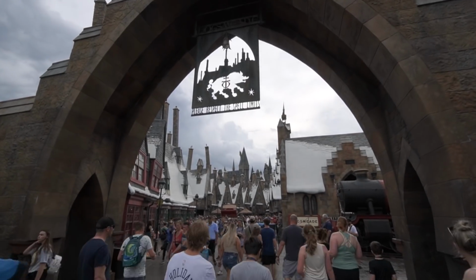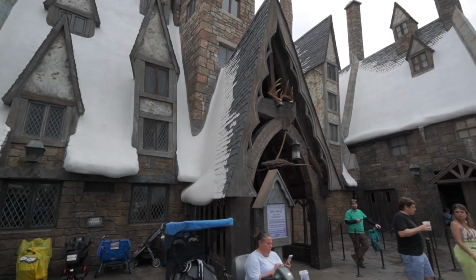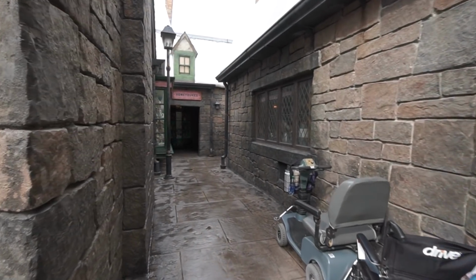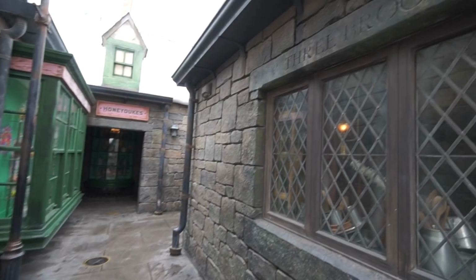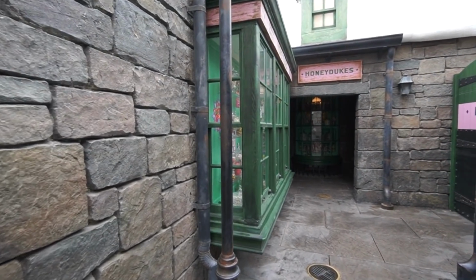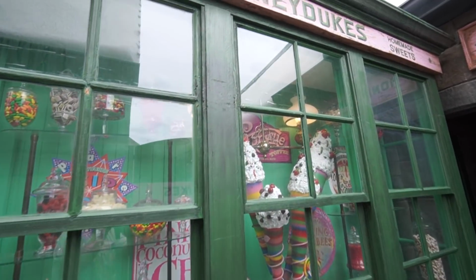This next hidden location is in Hogsmeade over at Islands of Adventure, and while it is a little small, it is definitely off the beaten path. It is a little alley on the left side of the entrance to the Three Broomsticks, and it is called Kitchen Alley. It's called that just because the Three Broomsticks is there, Honeydukes is there, and technically it's a way for employees to get backstage, but it is a really, really cool spot if you are looking for some very unique Wizarding World photos.